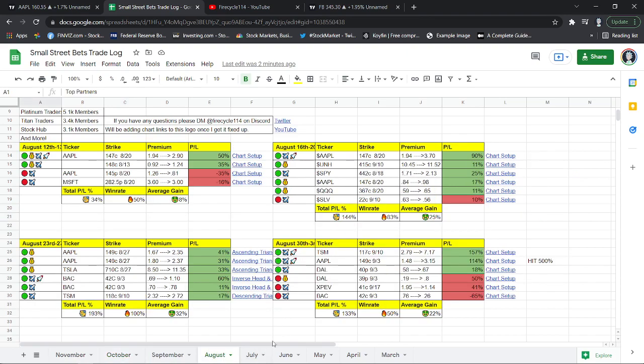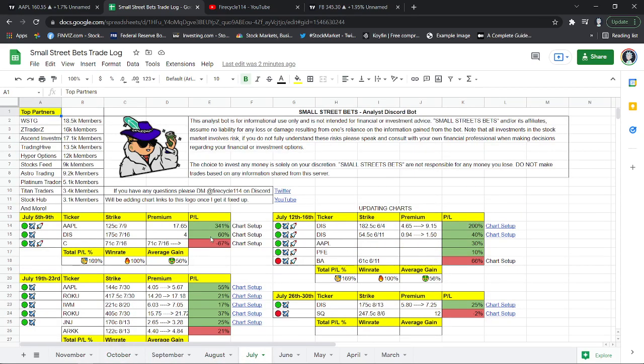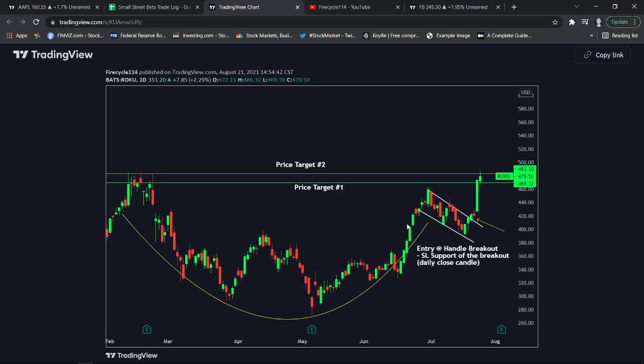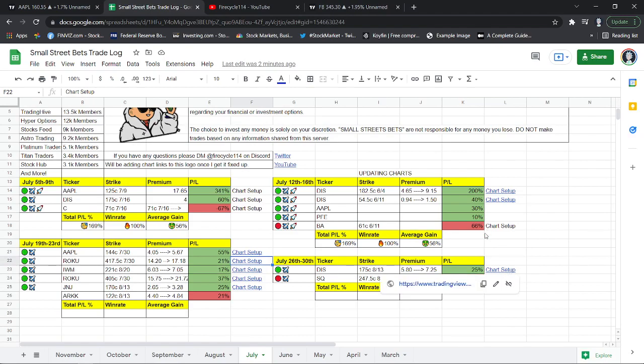And overall, in the trade log, you guys can see all of our trades. And the cool part is, for example, in July, you can actually see those plays. For example, this Roku play right over here, you can see that we played a cup and handle breakout, and you can see it with any other. For example, let's do this Disney play.